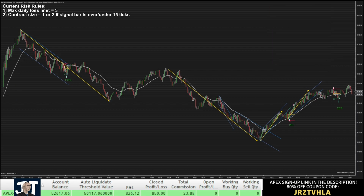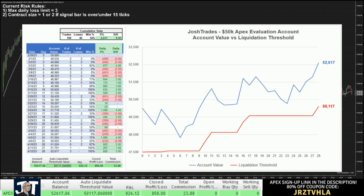After today's successful trading results, the evaluation account is now at 52,617. We've been on a bit of a tear for the past few days and are now within striking distance of the profit target with the entire $2,500 trailing threshold to work with.